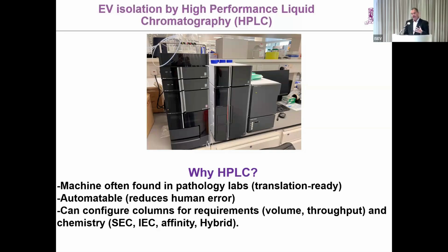This is a machine in Hong Kong, our machine. So we can vary the volume, the throughput, if we want to do a lot of small volume or very pure of little sample number. And we can change the chemistry, so size exclusion, ion exchange, chromatography, affinity. So we could even precipitate or retain specific antibody-mediated EVs.